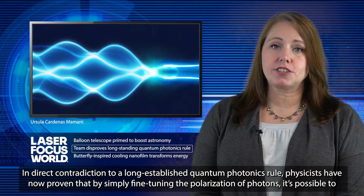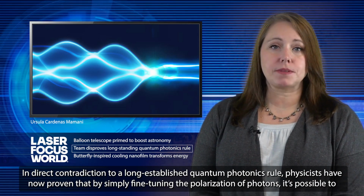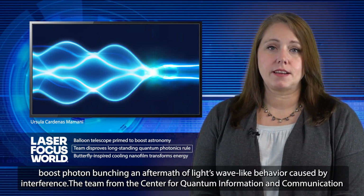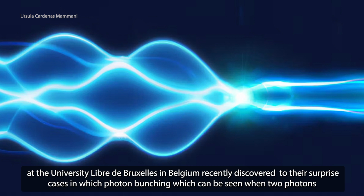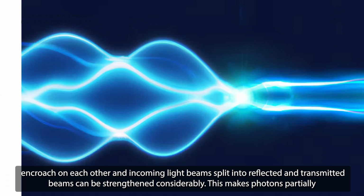In direct contradiction to a long-established quantum photonics rule, physicists have now proven that by simply fine-tuning the polarization of photons, it's possible to boost photon bunching, an aftermath of light's wave-like behavior caused by interference. The team from the Center for Quantum Information and Communication at the Université Libre de Bruxelles in Belgium recently discovered, to their surprise, cases in which photon bunching, which can be seen when two photons encroach on each other and incoming light beams split into reflected and transmitted beams, can be strengthened considerably.